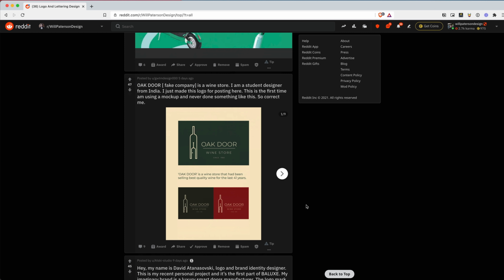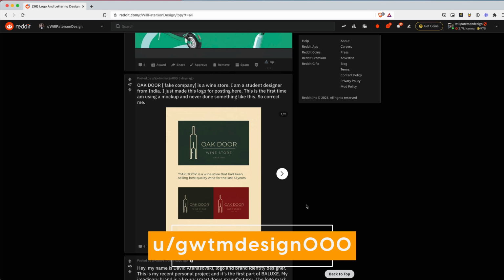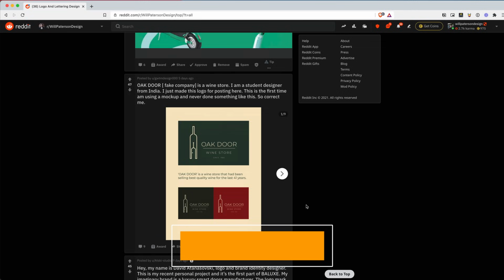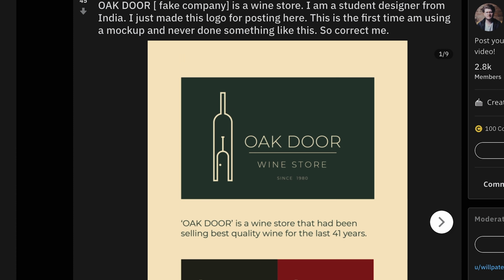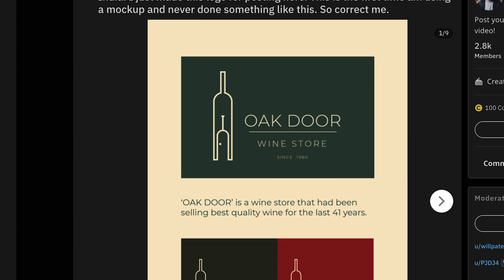This next one has got 47 upvotes and it's Gogh. It's a fake company, it's a wine store. I'm a student designer from India. I just made this logo for posting here. This is the first time I'm using a mock-up. I've never done anything like this, so correct me. Okay, so Gogh is a wine store that has been selling best quality wine for the past 41 years.